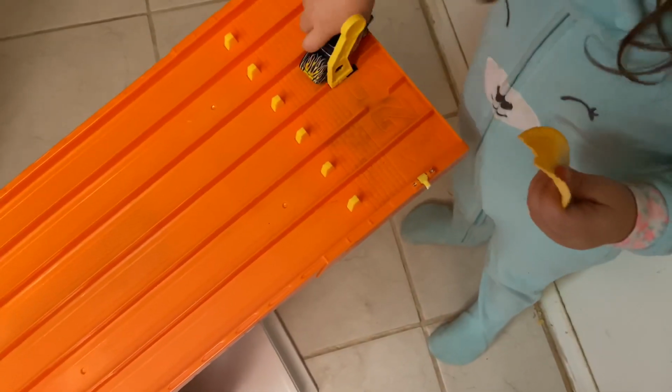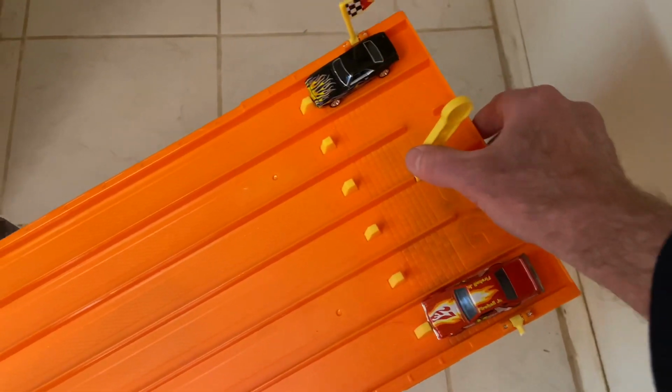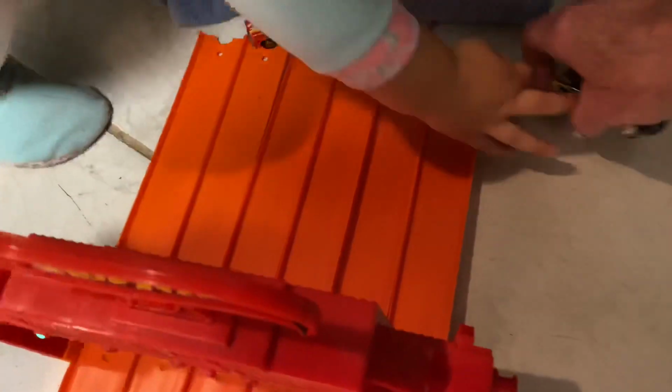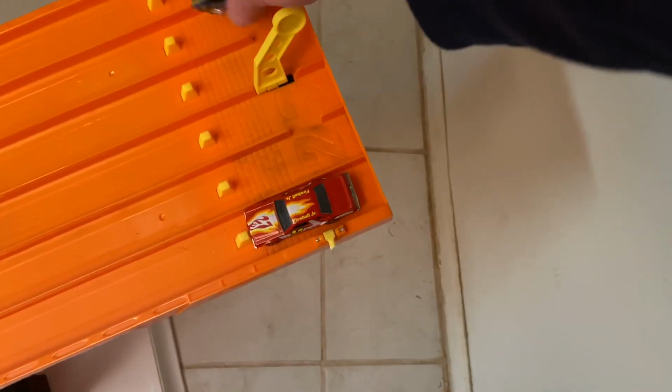Yeah, you're gonna put that one back in the lane. You want it in the lane too? Put it in a different lane. Okay, good job. Nope, that's good. Oh, lane six? Okay, lane six, lane one. Ready, set, go! Ooh! I got him this time. Fireball, then Camaro. Then Fireball, then Camaro.